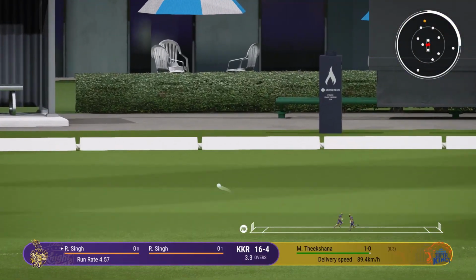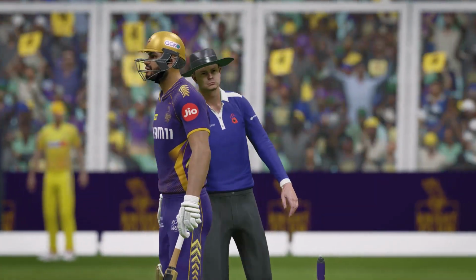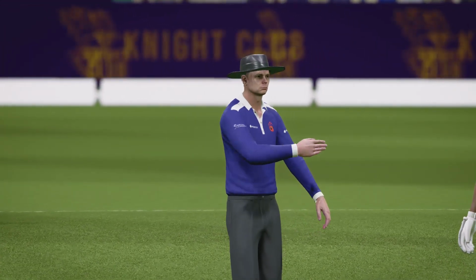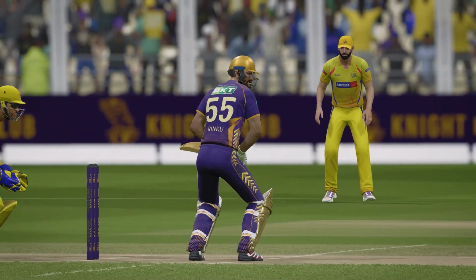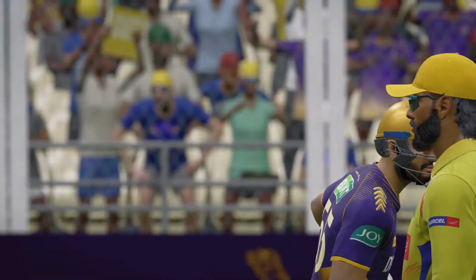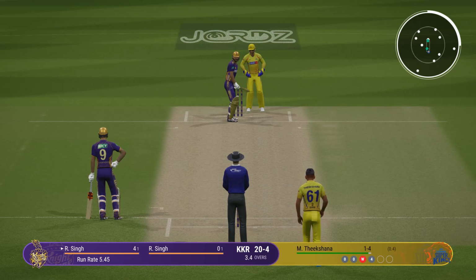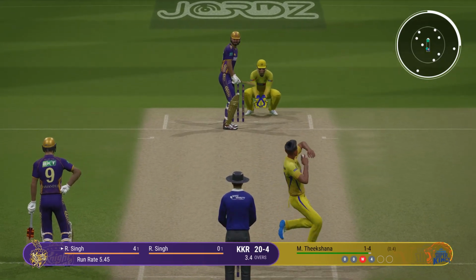Magical shot into the vacant fine leg position, and I do not think anyone's going to stop that. Doesn't even wait to see if the ball's going to do anything. Onto the front foot, punches it away to the boundary. Do they go full? Do they go short? A lot to ponder this delivery after the boundary.